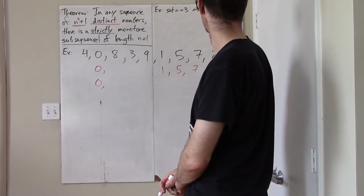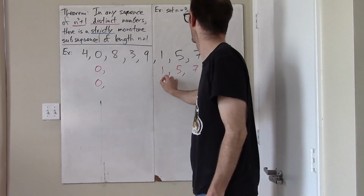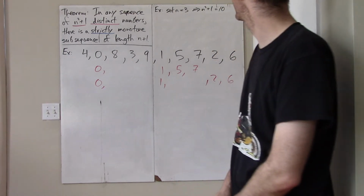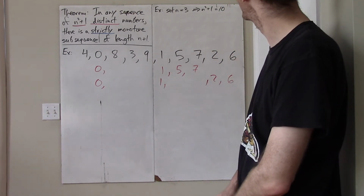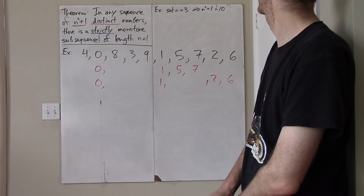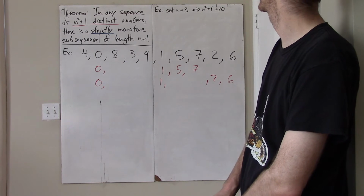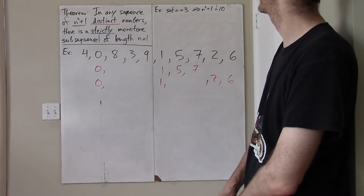Maybe that's the only option. 0, 1, 2, 6. That shows that my cookie consumption is going up. Is there one you could use to show that my cookie consumption is going down? No, not of length 4.